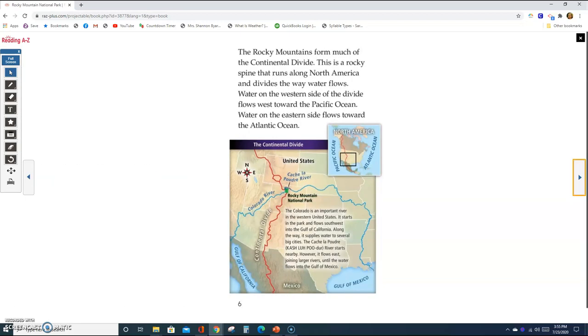The Rocky Mountains form much of the continental divide. That is the rocky spine that runs along North America and divides the way the water flows. The water on the western side flows towards the Pacific Ocean. The water on the eastern side flows towards the Atlantic Ocean.